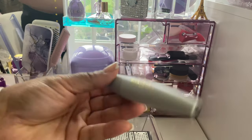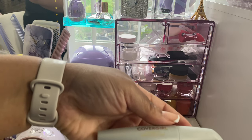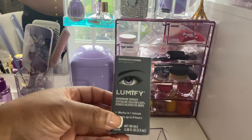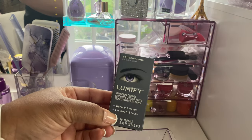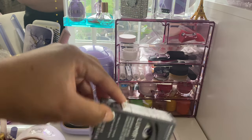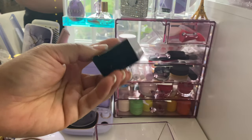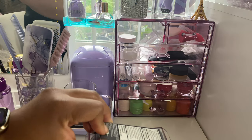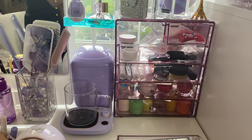I have this new lash serum from CoverGirl. This is the Lash Blast Lash and Brow Serum. And then I still have these Lumify. They're basically eye drops, supposed to make your eyes more white. I still haven't tried those. They're probably about to be expired sometime soon. Let's see. Yeah, they expire in August. So either I'm going to use it or I'm not, but it's in there.